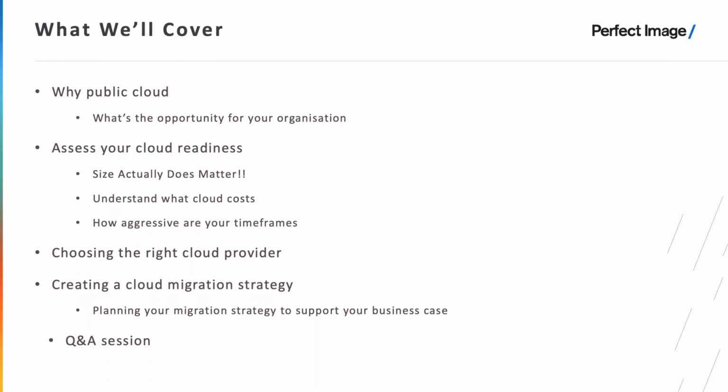When choosing your public cloud provider, you've got a few to consider. AWS and Azure are currently the preferred go-to providers, but then you've also got GCP, so Google Cloud Platform. But GCP is in no way as mature, so they'll not really be mentioned throughout this presentation too much. Then lastly, I'll discuss creating a cloud migration strategy, and I'll break this down into sections, including define, build, plan, ready, adopt, govern, and manage.